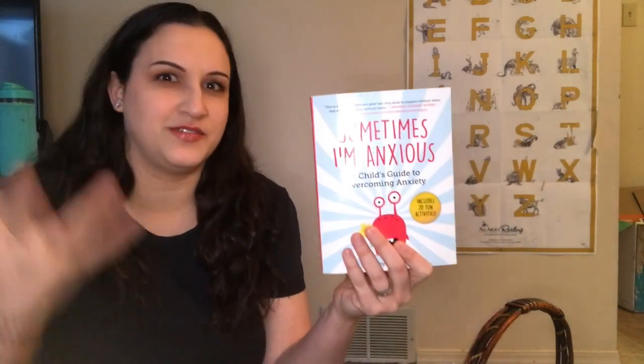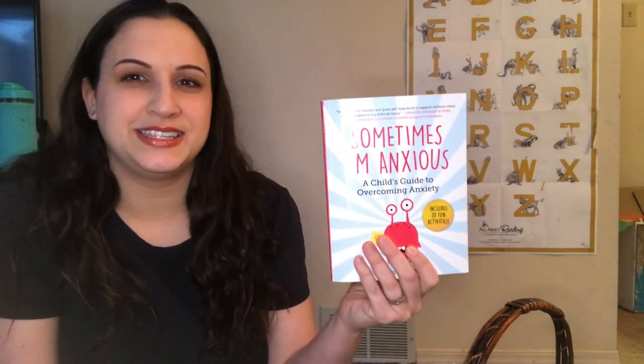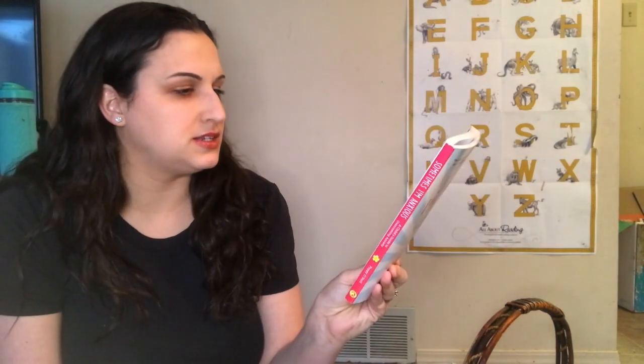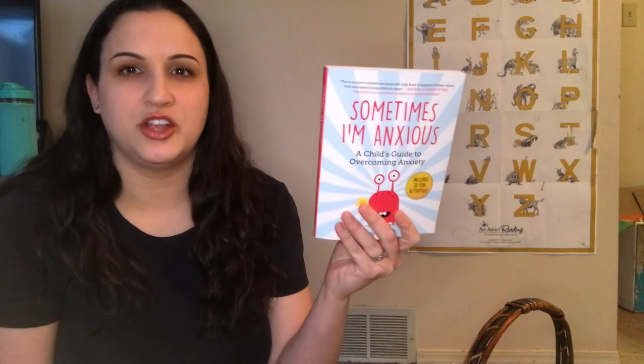Another thing we're doing is mostly just with my daughter, but whenever I'm doing something with one, usually the other sits around, so it sucks them in still. It's this Sometimes I'm Anxious workbook. It teaches a lot of the strategies that you would learn if you were in therapy. I can't remember exactly what type of therapy it is, but it gives you a lot of good strategies if your child struggles with anxiety like mine does.